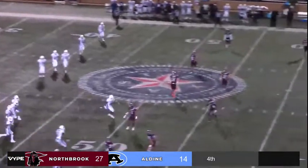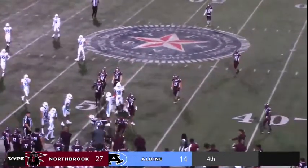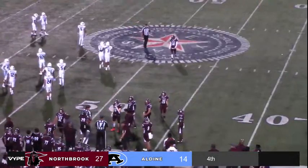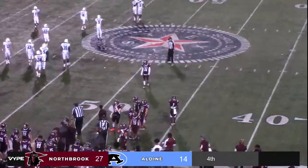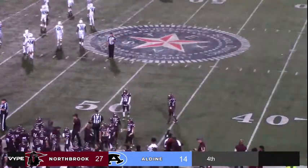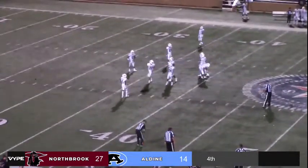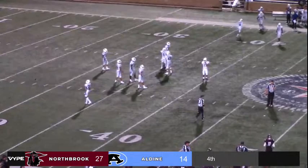False start. Flag on the play. Offsides on the kicking team. And I'm pretty sure Northbrook is going to decline this penalty. 55 seconds to go here, and a couple of kneel downs. And Northbrook will get their first win of the year. But you gotta love the fight you've seen from the Mustangs.